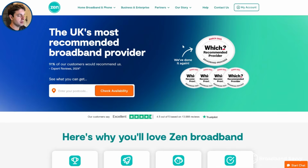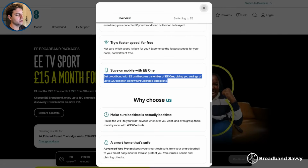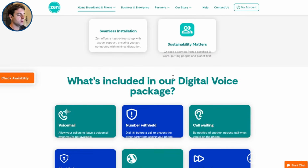There's not much in terms of other add-ons or benefits you can get with Zen, like cable TV and that sort of thing, or benefits for bundled services. Like with EE, when you buy broadband, you get discounts on EE SIM plans, and Vodafone does a similar thing. You get a discount on broadband if you're already a Vodafone pay monthly mobile customer, but you can get a home phone line with Zen, which is good, because a lot of other companies don't offer this anymore. Essentially, Zen is very focused just on broadband, which can be really good, but it's also meant that their prices aren't very competitive, which we'll discuss later in the video.